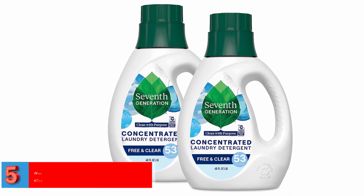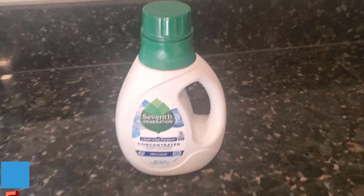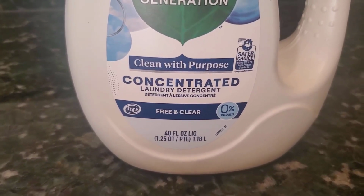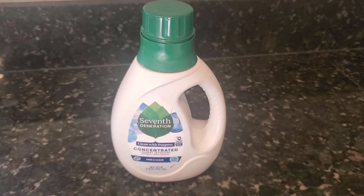Number 5. Best USDA Certified. 7th Generation Concentrated Laundry Detergent. The 7th Generation Concentrated Laundry Detergent has a powerful triple enzyme formula that fights tough stains. Its clear and free composition does not irritate sensitive skin. It is concentrated enough to wash around 53 medium loads in a standard or HE machine.